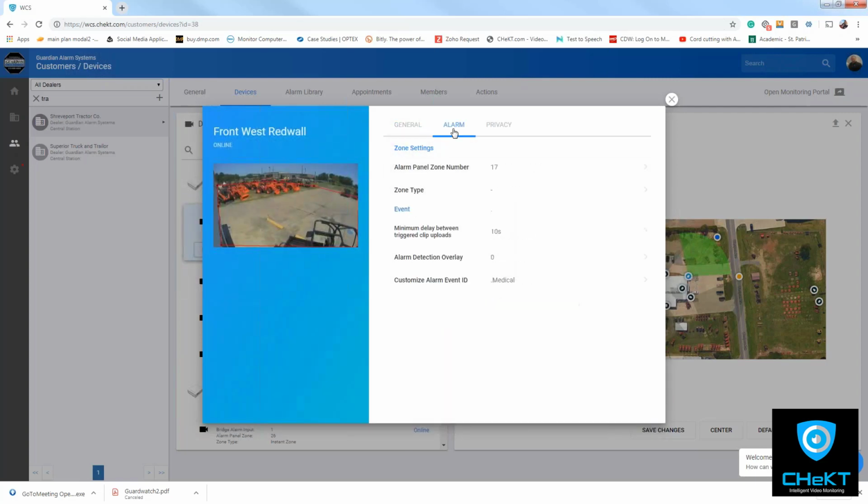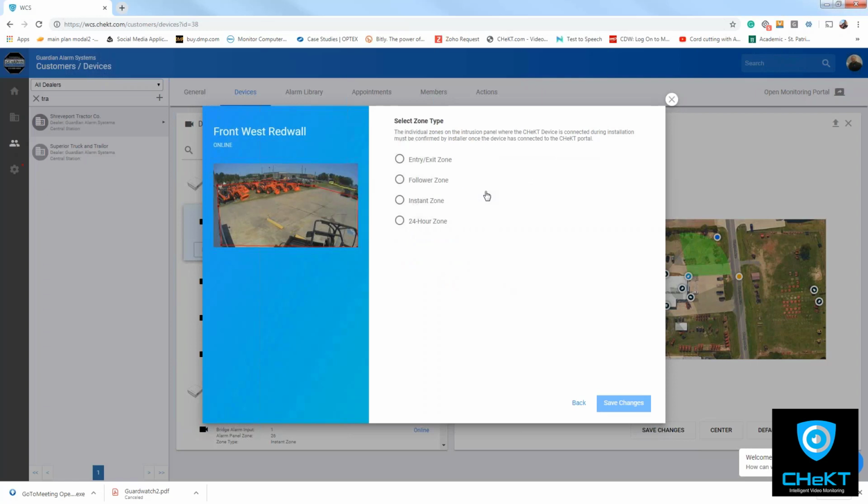So if I go to the alarm information, that zone 17 listed here is critical, and that needs to always match the alarm panel zone for the sensor. If I go to the zone type of any one of these cameras, I'm able to define an entry zone, a follower zone, an instant zone, or a 24-hour zone.